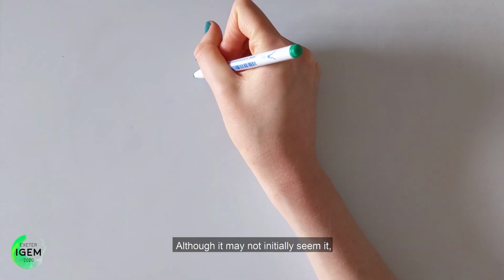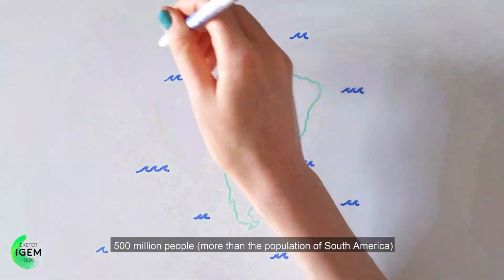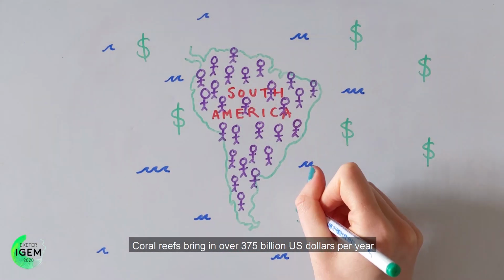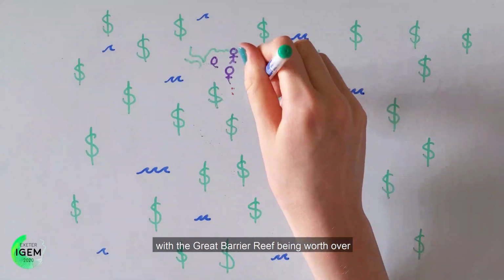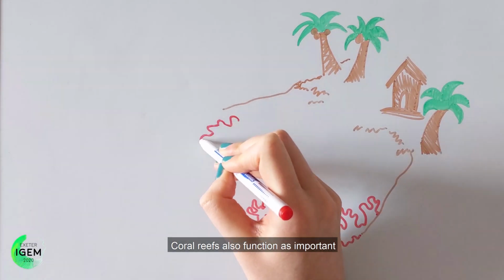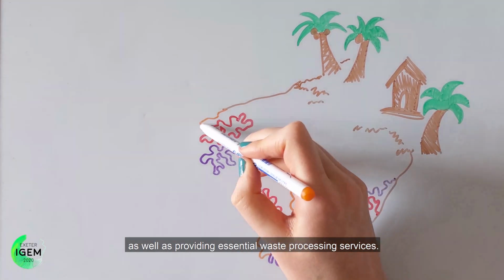Although it may not initially seem it, these corals are massively important to us as humans. 500 million people, more than the population of South America, rely on reefs for their food and livelihoods. Coral reefs bring in over $375 billion per year in ecosystem services and goods, with the Great Barrier Reef being worth over $5.1 billion Australian dollars a year in tourism alone. Coral reefs also function as important buffer zones between land and sea, and thus provide critical coastal protection, as well as providing essential waste processing services.